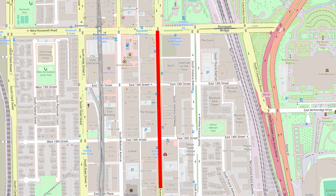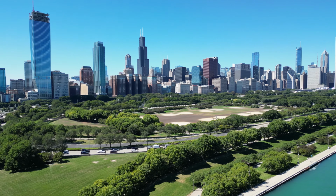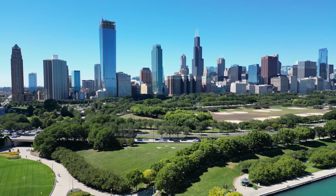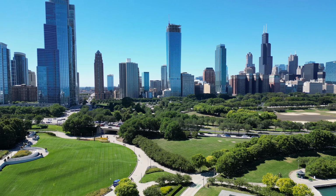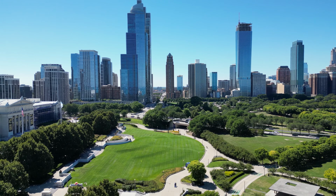South Loop is going to be way more dense. You can see there's just high rise, high rise, high rise, high rise. It's going to give you that downtown feeling, but it's still close enough to the actual downtown where everyone works, which is the Loop. And you also have access to the park, which is fantastic.